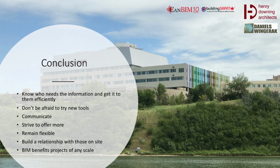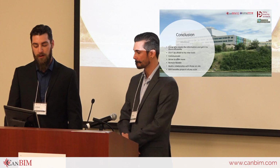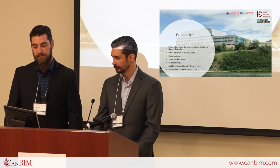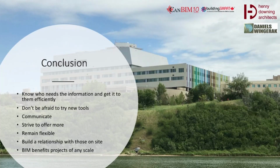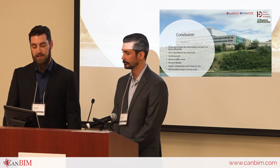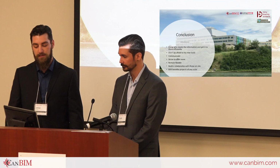Know who needs the model, know who needs the information, and get it to them efficiently. Data-rich models are hugely beneficial to everyone involved in building. Promote the use of this information and develop BIM accordingly. Don't be afraid to try new tools and technologies. Don't be afraid to fail. Do your research on what's out there, and with proper implementation, the successes will always trump the failures.